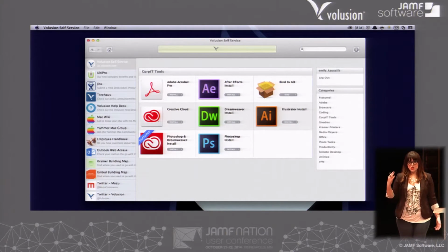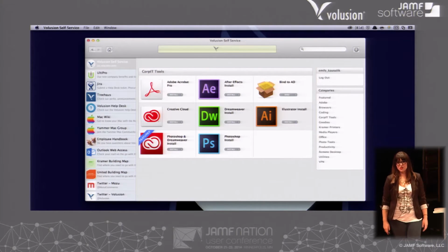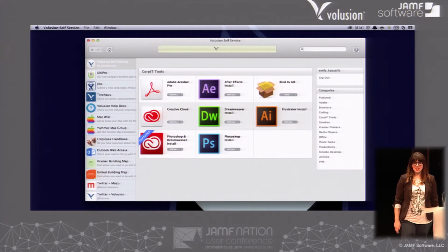Adobe Creative Cloud stuff works great within self-service. It probably works better there than just about anywhere else when you're trying to deploy it because of how it's packaged, which I'm sure a lot of you have dealt with if you've dealt with Adobe stuff before. Just put everything in there that you would possibly want. You can even, with a very simple shell script, put in a bunch of application launch self-service policies.